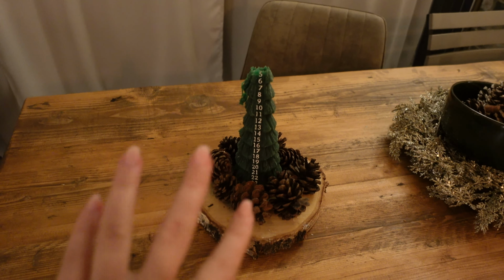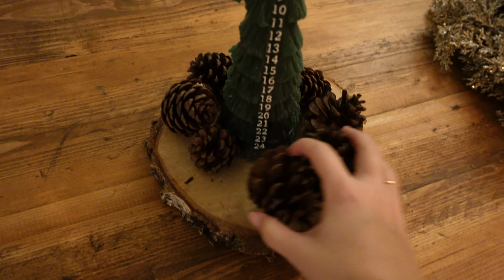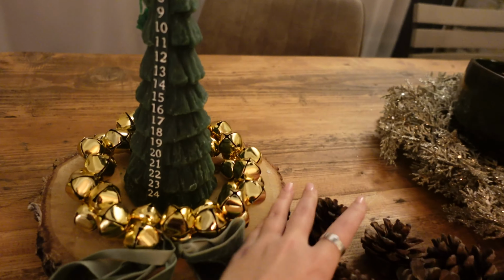I guess I could actually put one of the wreaths around the base of that. I guess the pine cones look maybe a little bit more natural. Let me show you with both and you guys can let me know what you think. Let's take these off and let's just test it out. Okay, what did you think?